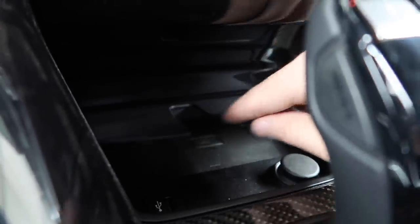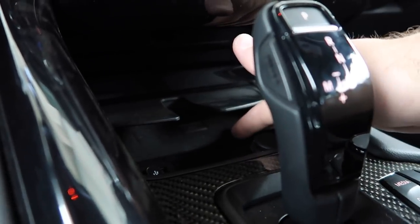I also love this ingenious thing where they put this plastic piece right over your phone so your phone doesn't pop up over a bump.